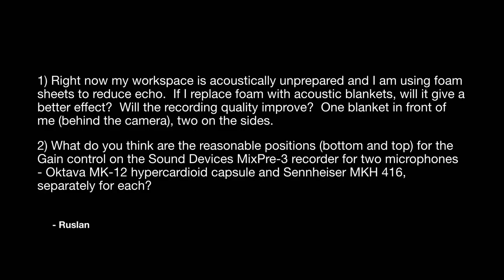But if I could only choose one of those two, I'd probably choose the NTG5 as a really versatile mic to use in a lot of situations. I have nothing against the Octava, except that it doesn't sound great with really sibilant voices, whereas I felt like the NTG5 was a little bit more balanced from that standpoint. Okay, so that's my thought on that. Thanks for those questions. All right, next up from Ruslan.